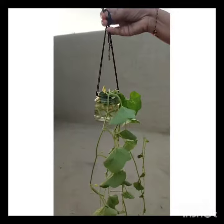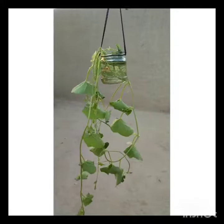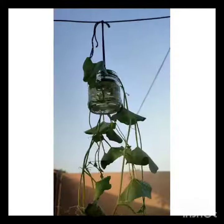Here are some additional tips for decorating with waisted jars. Choose jars in a variety of sizes and colors to create a visually interesting display.